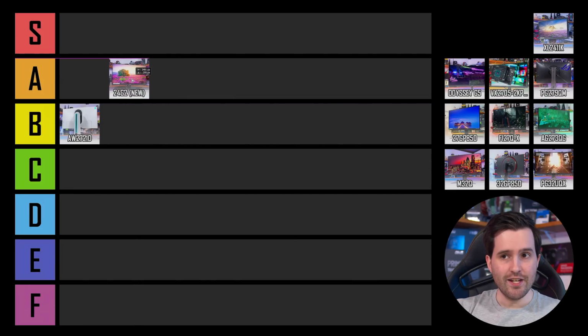At least A tier based on its performance. It's fast, and I think that some of the areas where it is a regression compared to the older model in things like contrast ratio is made up for in its improvements in speed.